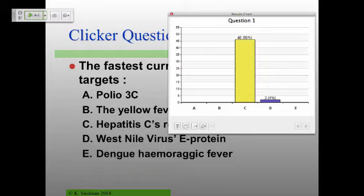And if you think about polio, it's also that very last step of polio maturation, which is dependent on a protease. So proteases are really, really important in terms of virus replication. So that's why these anti-protease drugs are actually really quite successful.